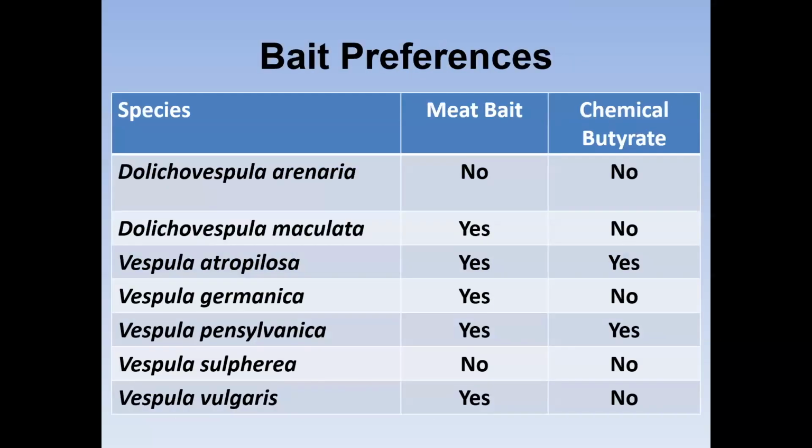So let's go over bait preferences. Vespula arenaria aren't attracted to meat bait or chemical butyrate lures. Maculata is only attracted to meat, but not butyrate. Atropellosa, both meat and butyrate. Germanica, only meat, not butyrate.